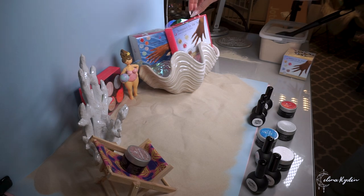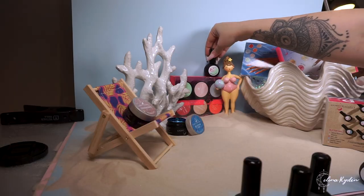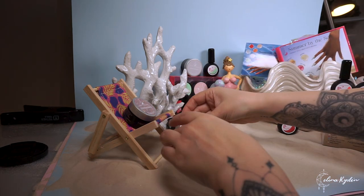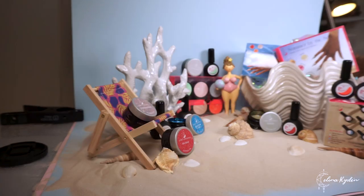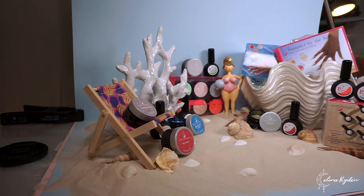Then we want to show off the entire collection. So the collection boxes, the P pluses. So this is almost more of a lineup. So this is the material that Celina used in the beginning of her collection reveal video.